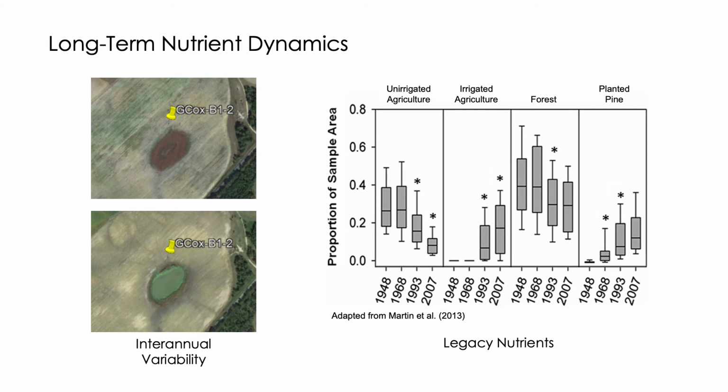The second reason for long-term analysis is the effect of legacy nutrients. Soils gradually absorb nitrogen and phosphorus for years after a landscape is converted to agriculture. If the farmland is abandoned, these nutrients will be gradually released back into the environment, again over years to decades. Land cover on the Dougherty Plain has been dynamic, as shown here, with the mix of forest and unirrigated agriculture shifting towards irrigated agriculture. Understanding the effect of these landscape legacies on nutrient input rates to the wetlands requires a decadal-scale approach.